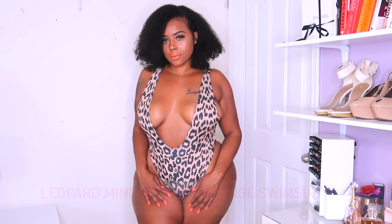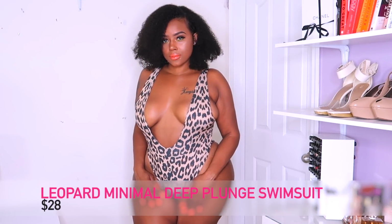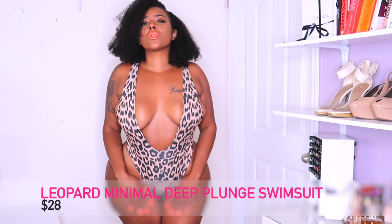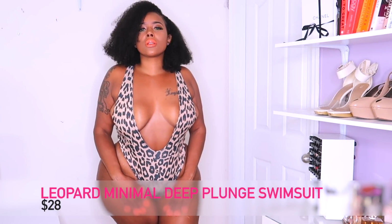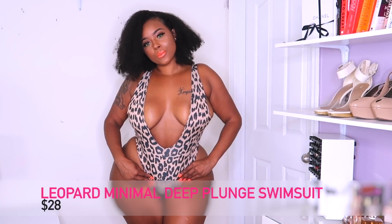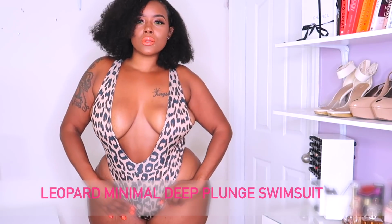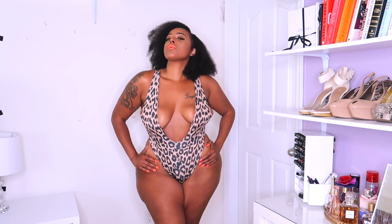Now here we go again with the one piece. This bathing suit, I didn't realize how low and how deep it is cut. So serves tons of sex appeal. You got to be careful with the girls though. I had to keep situating myself so that they were even and so that they sat and they did not fall out. Also, the back didn't fit that well because of my booty, so there was a big gap. But again, I love leopard print. It's just something about it. It's so sexy and it's perfect for the summer.